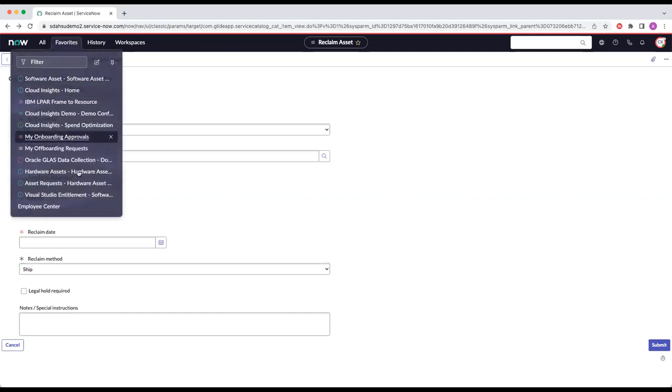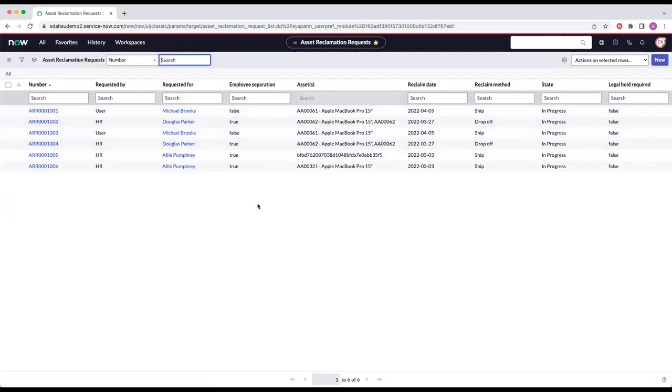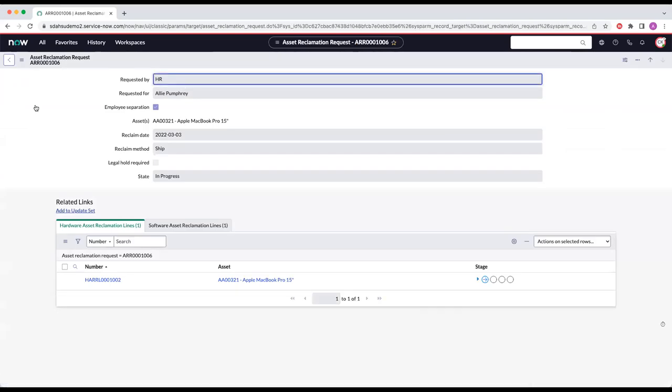Now for Casey, I can actually go and look at the offboarding requests that are there for me. And I have one for Allie Pumphrey. I can go ahead and then click into this asset reclamation request. And something to point out for others who have seen ServiceNow before, asset reclamation as part of IT asset management at ServiceNow is something that is new as part of the San Diego release. So for the asset reclamation request, we can see there's two items that are created, one from the hardware side and then one from the software side.